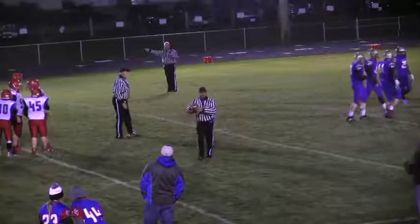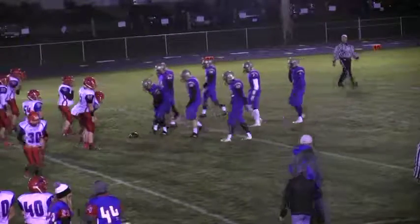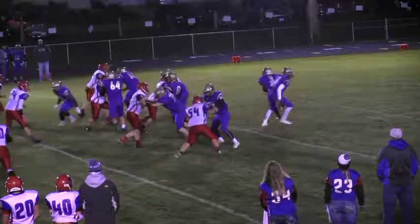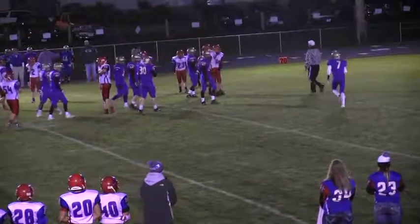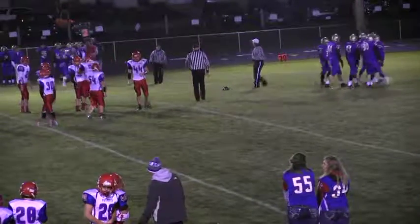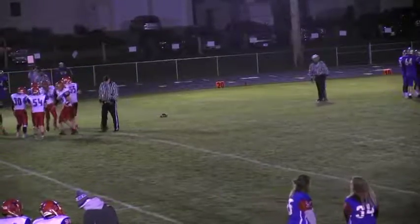And with the score the way it is, the clock will run for the most part. Handoff. Ty Hofer with the tackle in the backfield for a loss against the Chargers. Ball carrier this time was Hunter Buckles. Loss of 6 on the play back to the 31-yard line of the Chargers as they have their JV team on the field right now.